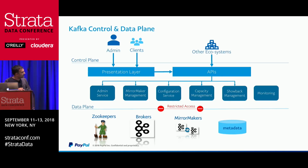Next, we will talk a little bit about a few of the components here in the control plane. For example, the admin service. The admin service helps us run commands on our data plane components given our network and deployment topology complexities, involving restrictions on firewall and security restrictions around what can talk to whom. And admin service simplifies all that for us. So we have one place to go to run commands, and regardless of where the command needs to be run, it will take care of it.